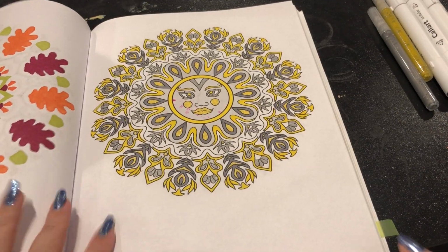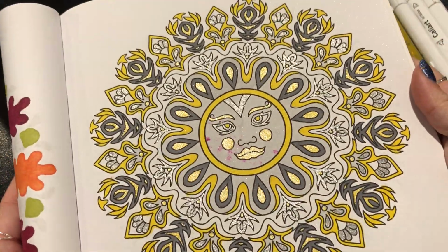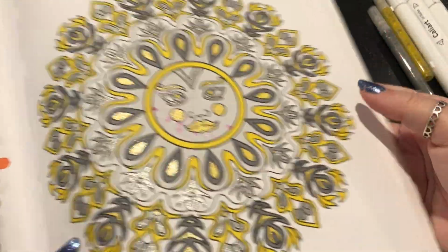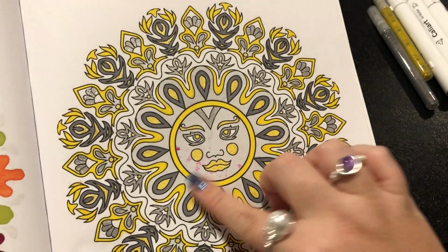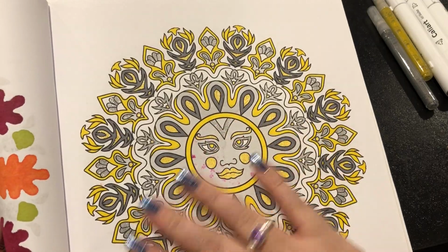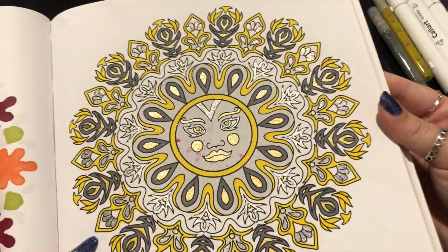And I will hold this up for you if I can, because it's hard to see the glitter. Ooh, there it is. Can you see the glitter? This cool gray one was very, very light, but that's okay. And I'm very sad. I'm so sorry, son, that I've wrecked your face. I wrecked it real good, but yes, that's what this looks like.